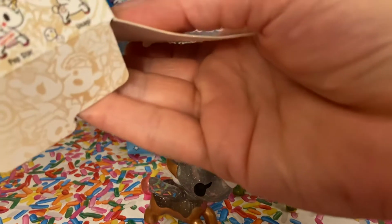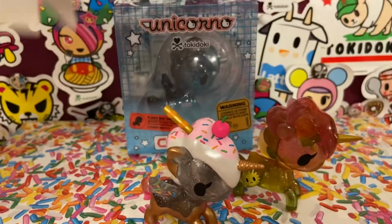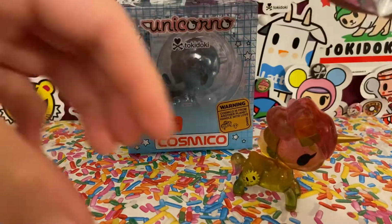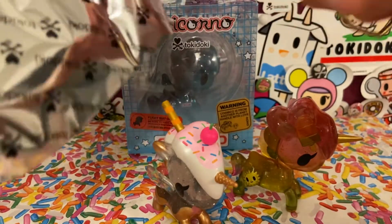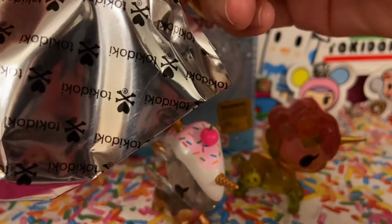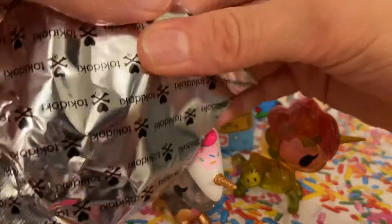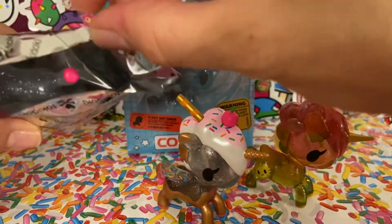All right, who are we gonna have in this last box here? Wouldn't it be nice if we got a Galactica? Or a Fuego, or a Gemma. Whoops. So, Tokidoki is currently having one of their Tokidoki Cons, and so they released a bunch of new collections. So, I was able to get a few pieces from the new collections. I keep knocking this one down. All right, who do we have here?